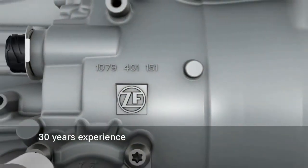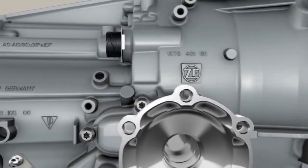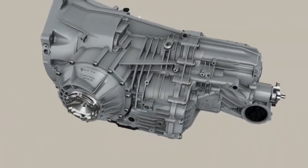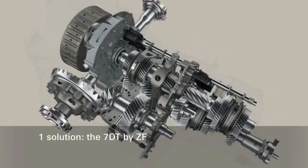With more than 30 years of experience in the development and production of PowerShift transmissions, ZF presents a new transmission generation that embodies pure and genuine sporty driving. The 7-speed dual-clutch transmission 7DT for sports cars.